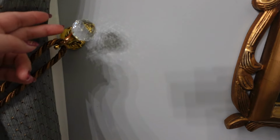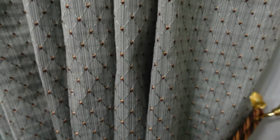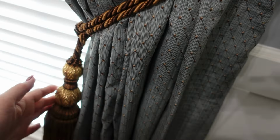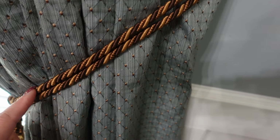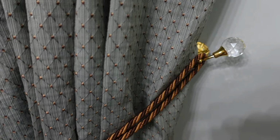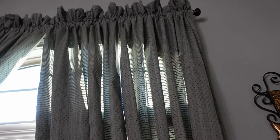See, I found this from Amazon, and it's crystal. And look at the detail of this fabric. This design right here matches my tassel. It's the color, the brown and gold. When I got these tassels a long time ago, I didn't even realize that they would match this fabric that I bought here in Warner Robins, here in Georgia. It's our curtain, and on this one I put the sheer.